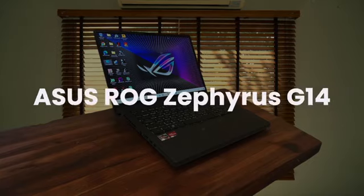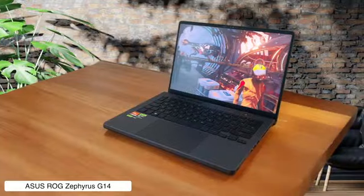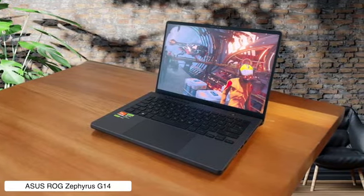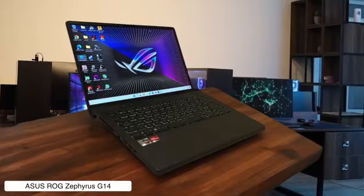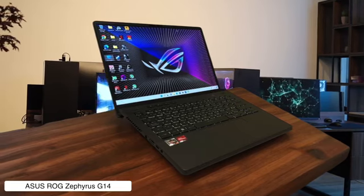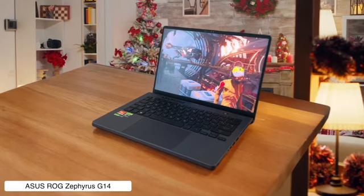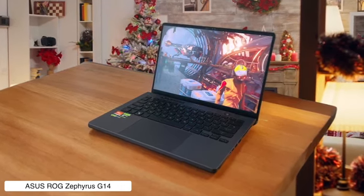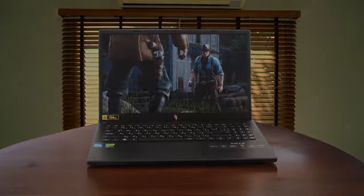ASUS ROG Zephyrus G14. This little beast handles 4K edits like a champ and even tackles 6K. Okay, plus the newer OLED screen is absolutely stunning for color work, but push it hard with complex stuff or high-res footage and the fans scream like a banshee. Performance tanks on battery, and good luck upgrading that soldered RAM later. Would I buy it? Yes, especially the newer models with the OLED screen. It's a fantastic blend of portability, power, and display quality, ideal for creators on the move, despite the soldered RAM and potential fan noise.